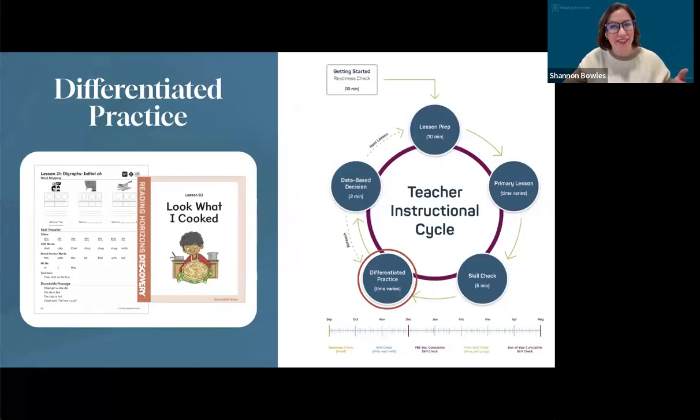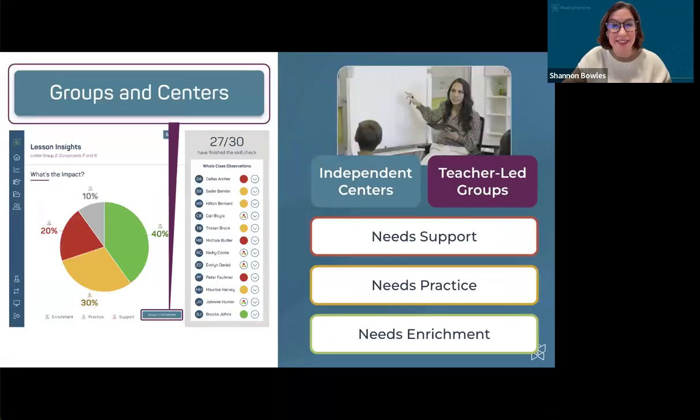After completing the skill check, students move to groups and centers for that differentiated practice. We recommend skill-based groups and centers so that those groups remain flexible and can change often based on teacher observation and skill check data. Centers provide students with opportunities to practice and apply the decoding skills they're learning, moving them from accuracy to automaticity of each skill. Differentiated practice can be done right after the lesson instruction, later in the day, or even the next day if needed. Groups and centers are accessed from the lesson's insights page.